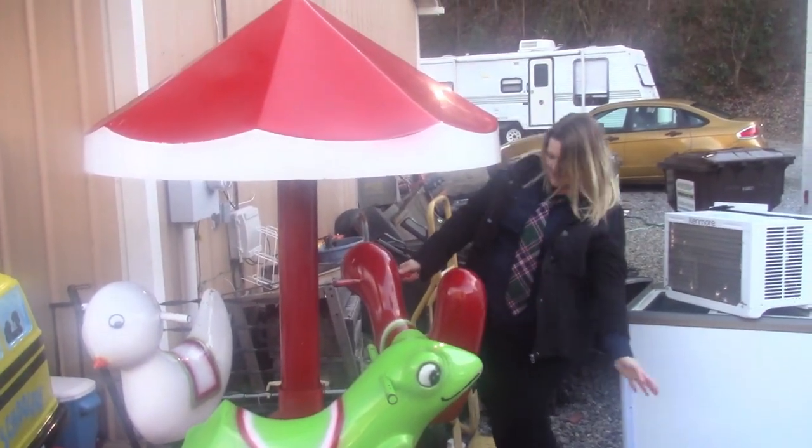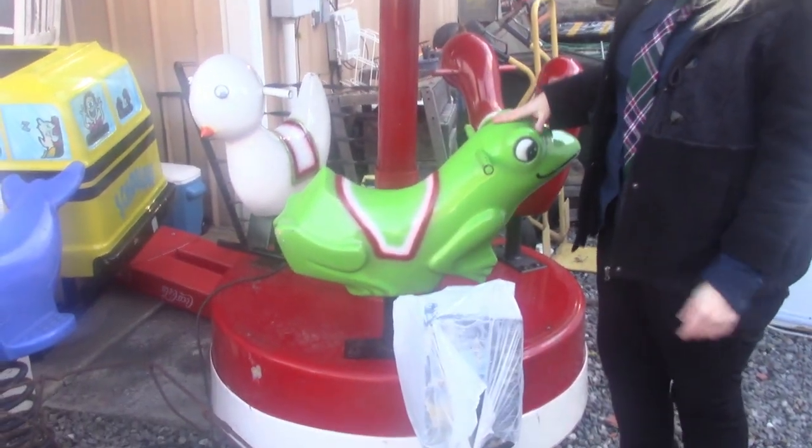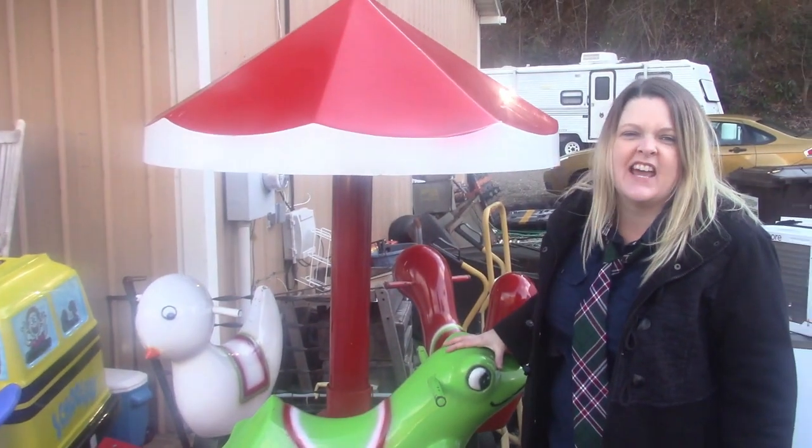Yay! Children's carousel, so cute. Or merry-go-round, I guess you would call it. I remember they used to have these in Burger King when I was a kid.